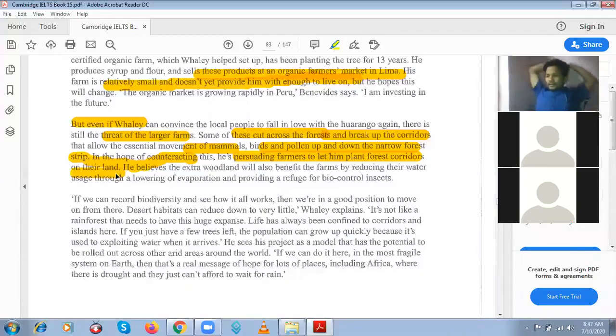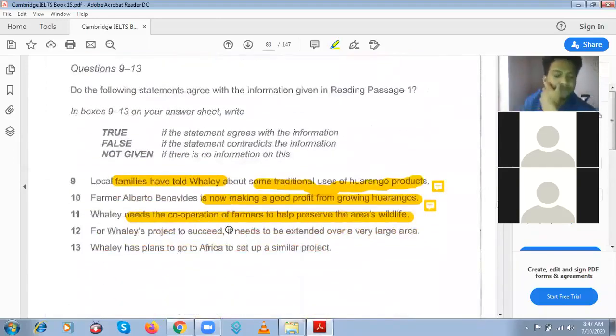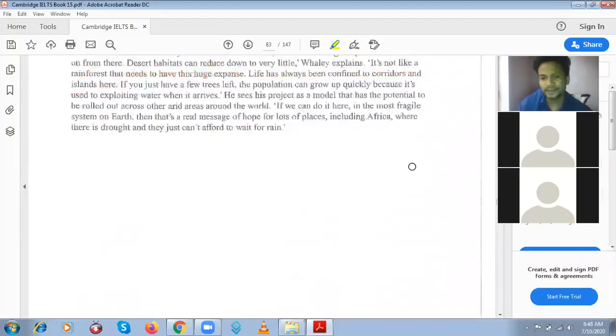And then the question. Let's see here. This doesn't clearly make sense. Look, willingness, the cooperation of farmers to help preserve the local area's wildlife. Okay, and this gives the sense also. Look here, he can convince local people to fall in love with this orango. Again, there is still the threat of the larger farms. Some of these got across this. So he needs, let's say, cooperation. Okay, this paragraph makes the same sense. The answer is true.